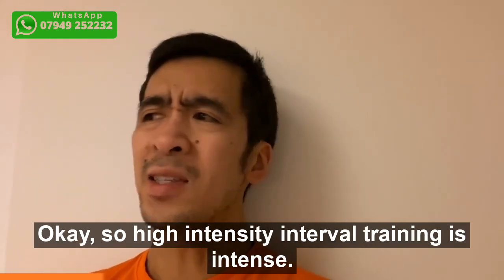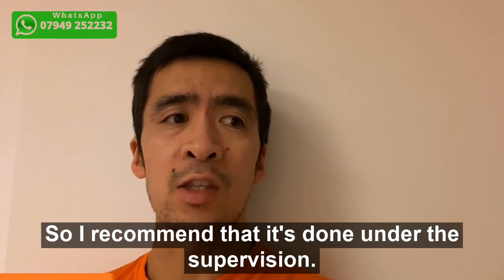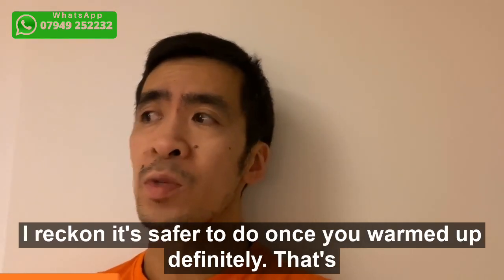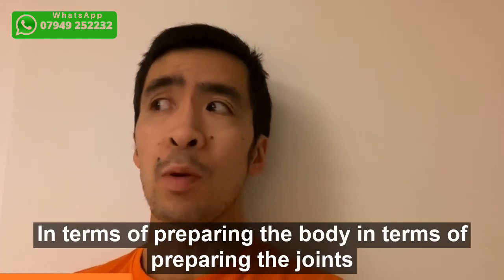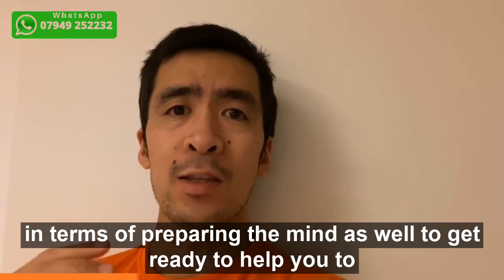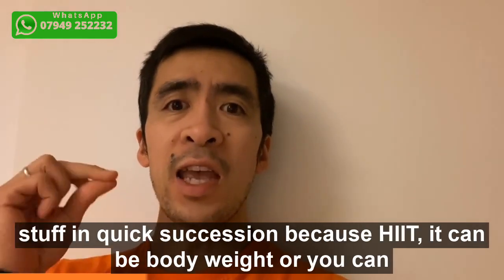Okay, so high intensity interval training is intense. So I recommend that it's done under supervision. I reckon it's safer to do once you've warmed up, definitely, in terms of preparing the body, preparing the joints, and preparing the mind as well, to get ready to move all of these limbs and body parts and muscles in quick succession.